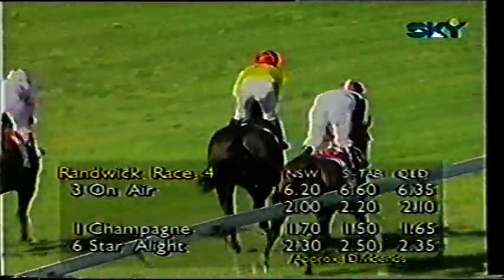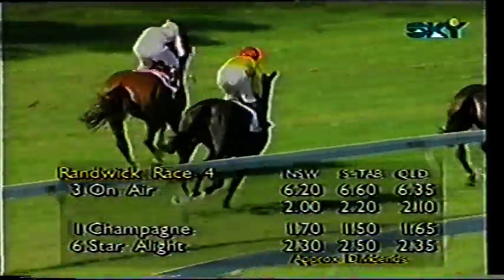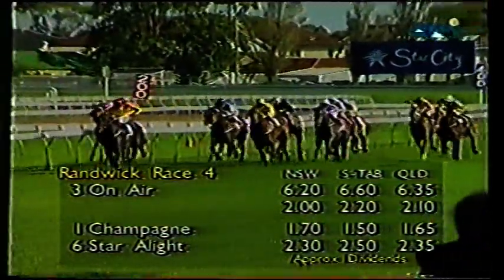Super Tab number 3 On Air, $6.50 and $2.20. 1 Champagne, $1.50. 6 Star Alight to pay $2.50. Treble on 353, $69.30. Champagne $1.70 and 6 Star Alight will pay $2.30.